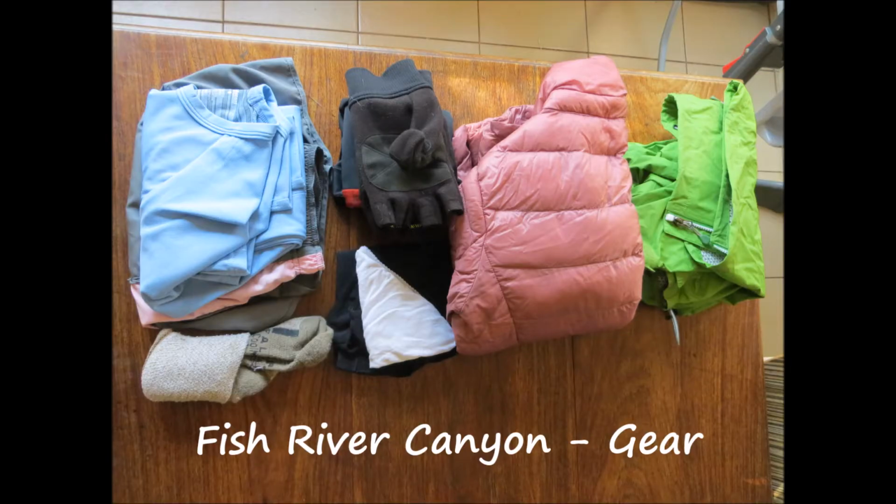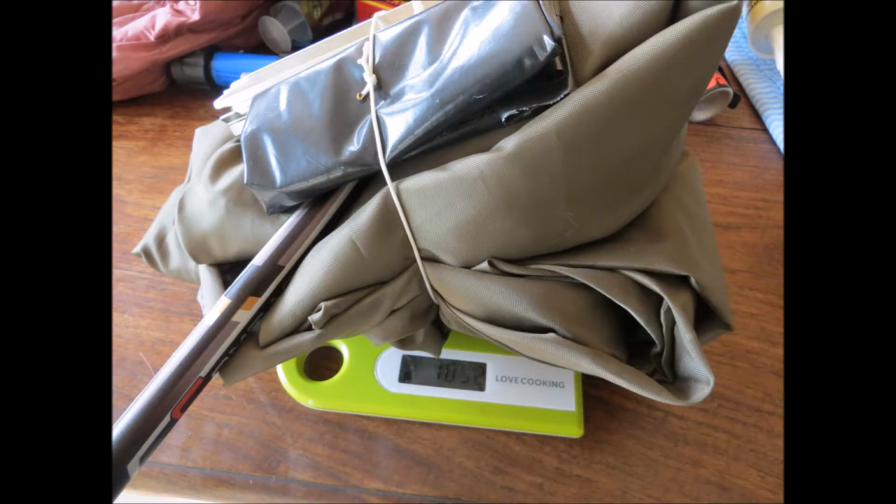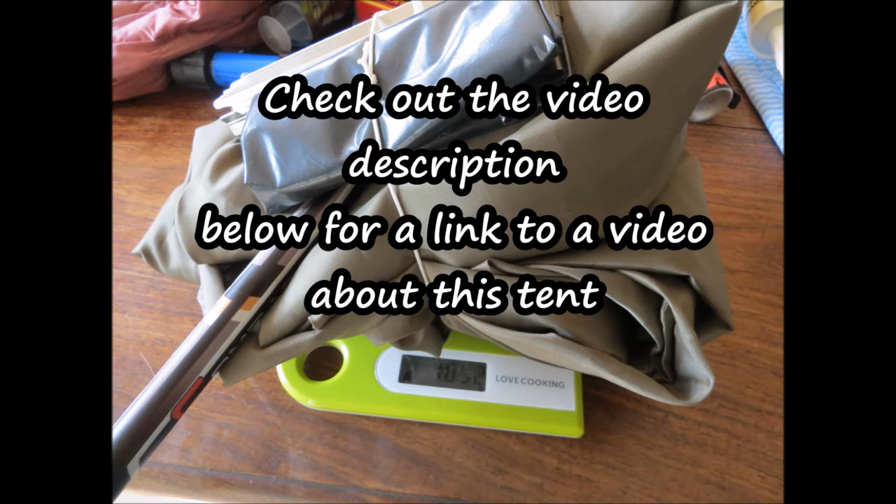In this video, I'll quickly go over the gear that I'll be taking with me on a 5-day hike in the Fish River Canyon in Namibia. I'll definitely be taking my DIY tarp tent and all the gear to pitch it with. Everything together, including the hiking poles and tent pegs, comes in at just over a kilogram.